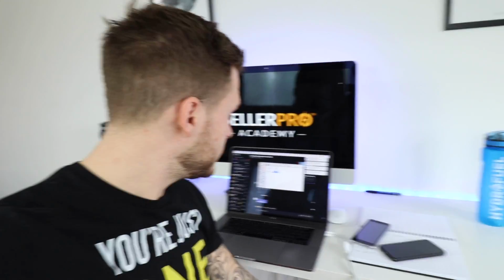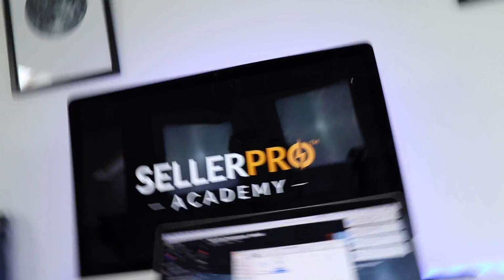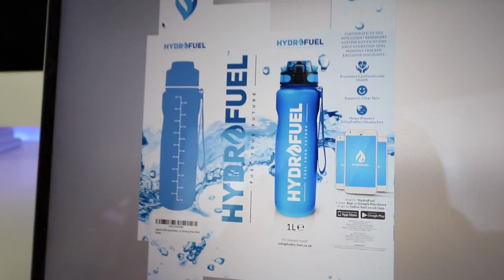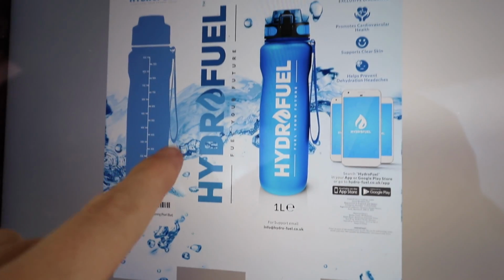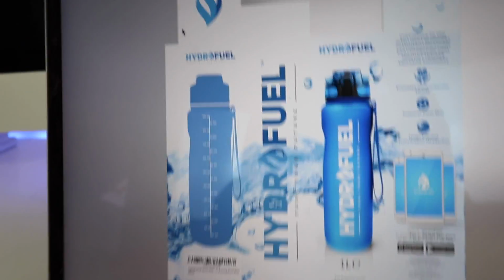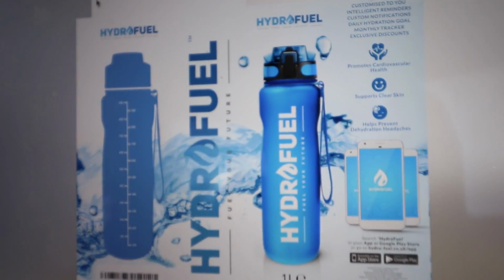The next thing I've been doing, which has been a little bit more long-winded, is getting these bottles ready to be ordered. So what has happened now is that I was able to create the barcode. Once the barcode is made, we can then actually create the barcode for the bottle. I have them put onto the design, and as you can see, we've changed a couple of things. We've changed this to blue from grey, and obviously we've changed the bottle to blue as well, and I think this looks really good. Let me know in the comments what you think about this. I think it looks wicked and really stands out.